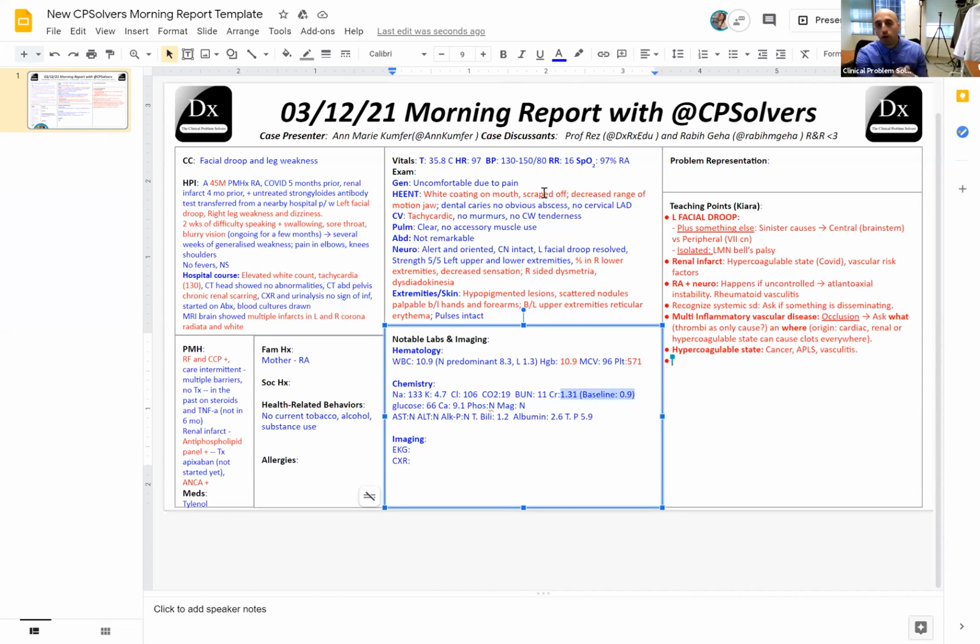So I'm going to quickly go to the labs, because since we're asking that specific question, for inflammation, typically we might see a leukocytosis where you have neutrophil demargination due to the stress of inflammation. We don't see that here. Maybe a slight leukocytosis based on what the upper limit of the lab test is. But then you shift your focus to the platelet count. And we see that the platelet count is 571,000. That can be a marker of inflammation.